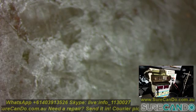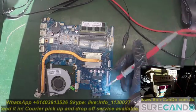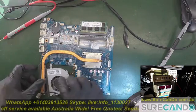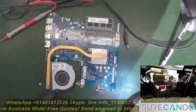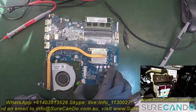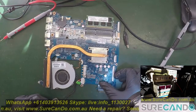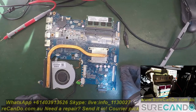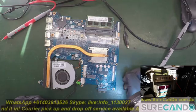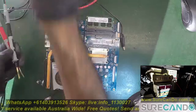So basically I've removed two MOSFETs like an idiot. Hopefully we find something new. Let's plug in the power just to see what happens. Nothing there. Okay.